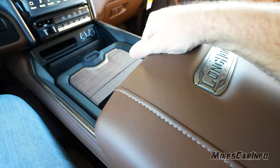There's a compartment right here as well for putting papers. This is handy for like, you get your mail and you've got a wad of junk mail and you just want to set it down right there. That's a really good place for papers right there.